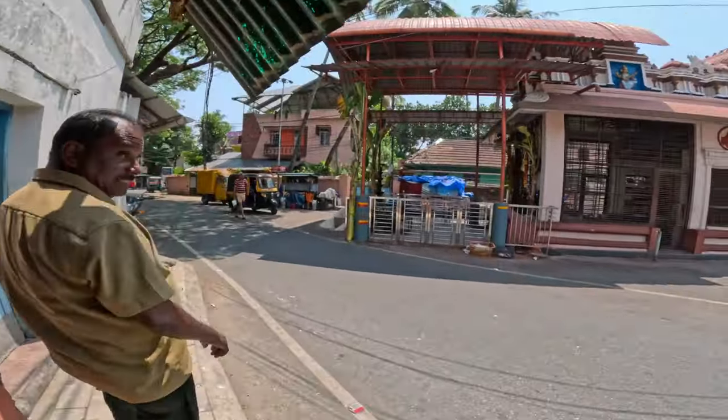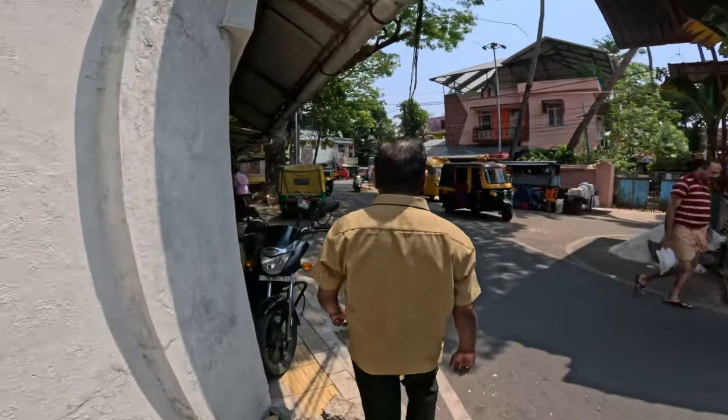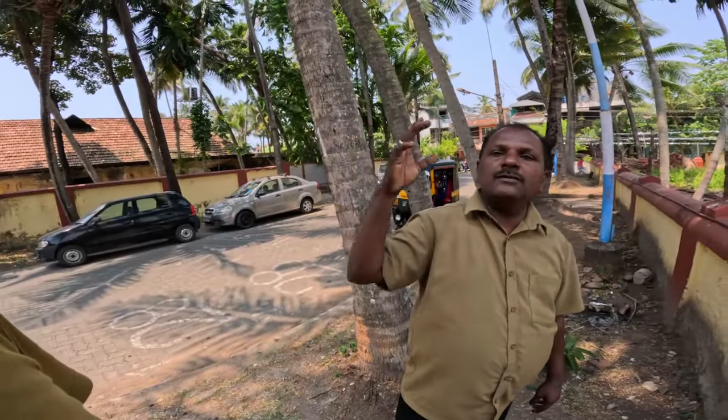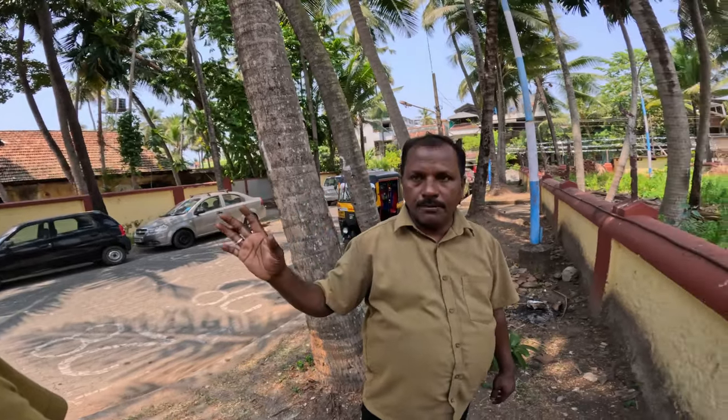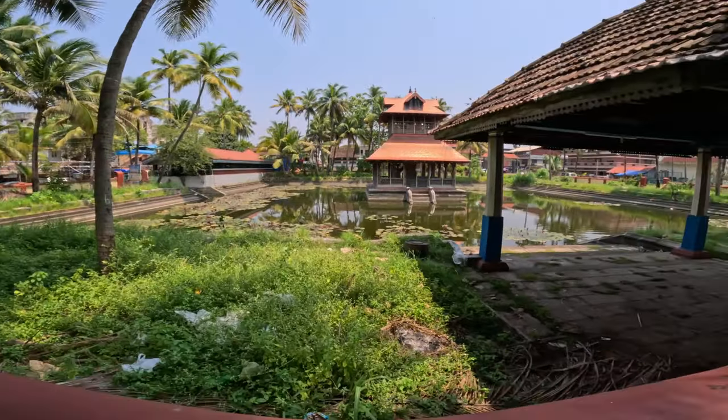Then I show you the biggest Hindu temple in Cochin. Okay, and the tour continues. This is a Vishnu temple. The full name is TD temple, Tirumala Devasam temple. And this you said was a Ganesh temple? Ganesh temple, yearly two times entry for the public.